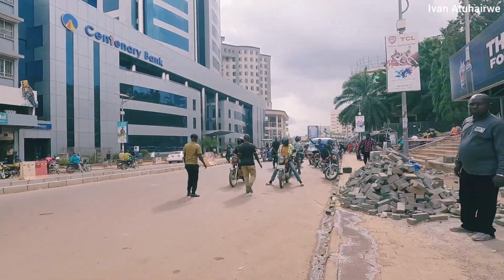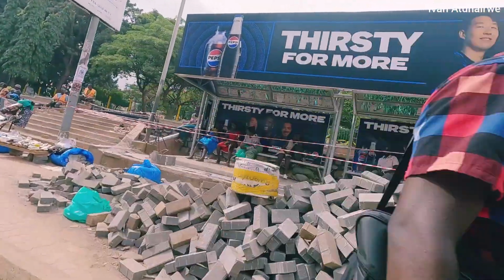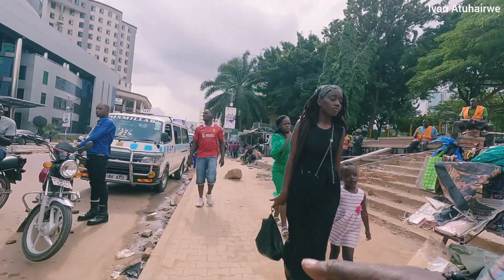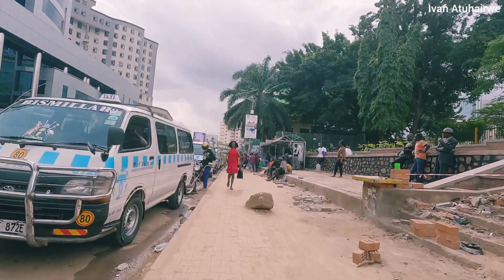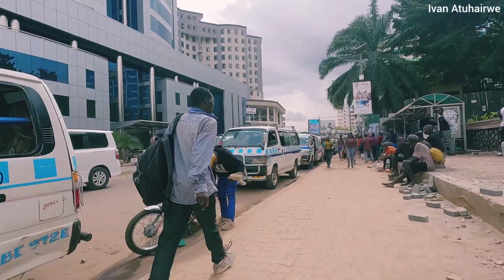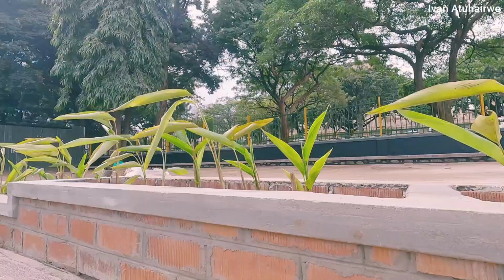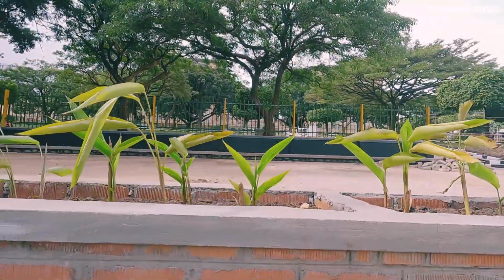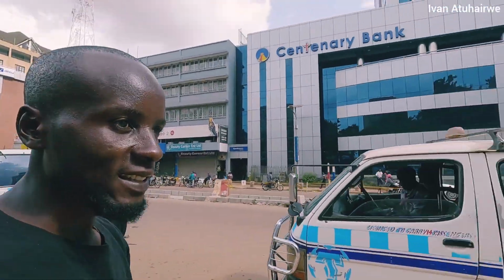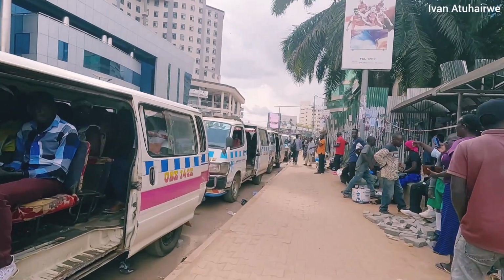So I remember in one of the videos, I don't recall which one exactly, I was complaining about these seats. We didn't have seats in these shades, but we had the shades, so you just come, stand. But finally they put seats and people can sit there and speak whatever they want or rest or wait for cars. And then it has also become space for, what is it called? Space for advertising. Pepsi Cola is the one that is advertising at the moment. So let's move.